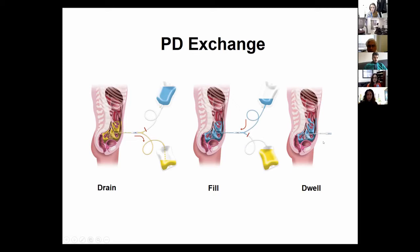That's when you have your fluid removal. That's when you have your clearance. That's when you have things going from the dialysate into the blood, like lactate.